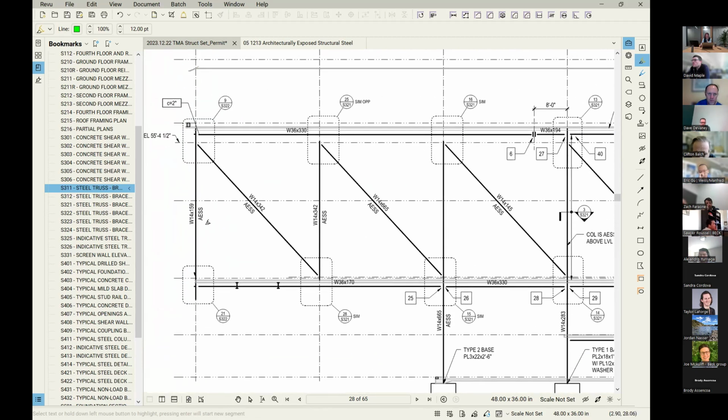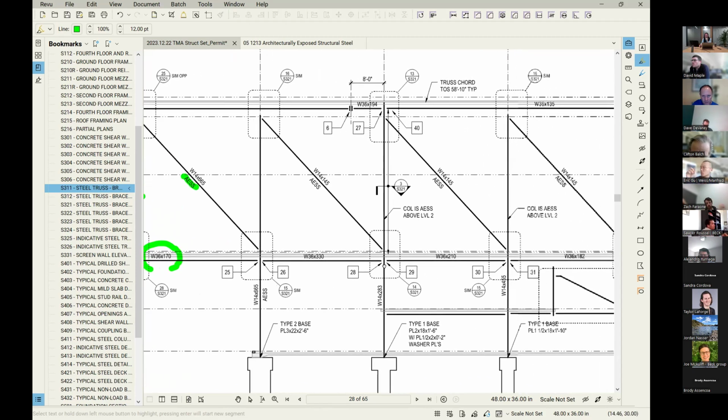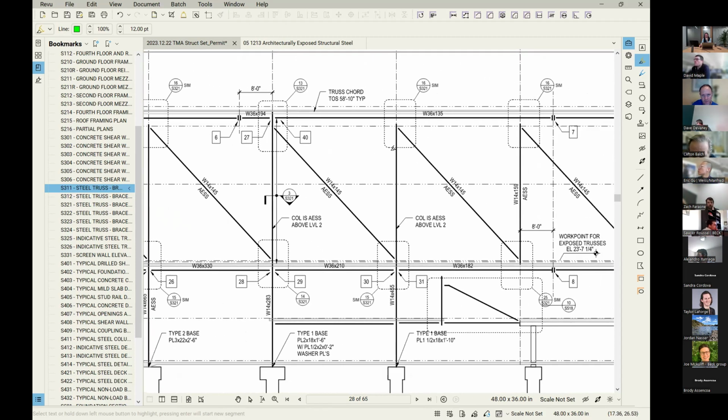And we zoom in on our member sizes. W14s, the weights range dramatically from fairly light, like 159 pounds per foot, all the way up to some really hefty 665s on this side, but we actually have some even heavier members on the north side. But with the variation in member size, we've noted which of these require AESS prep and finishing. Notice the chord elements, the W36 chords, no AESS requirement. As we track further along, for instance, this particular column is AESS above level 2, because that column is not exposed below level 2.